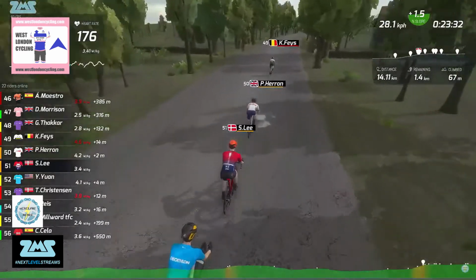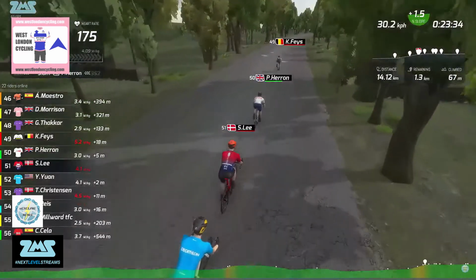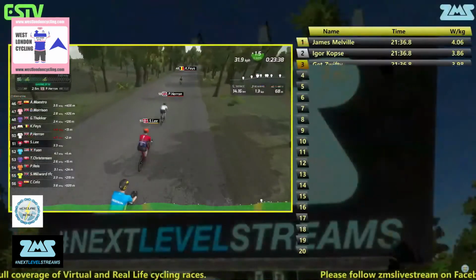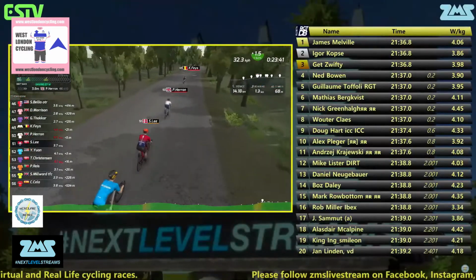Powers there up at 700 watts. Back in 49th place here. Faye's gone early, with 1.3 kilometres left to go.